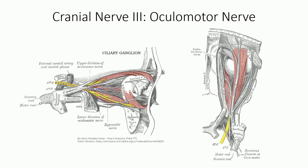Postsynaptic axons then project to the posterior surface of the eye as a half dozen or so short ciliary nerves. The axons blend with the sclera and course anteriorly to innervate the circular fibers of the iris to constrict the pupil, and the ciliary muscles controlling lens diameter.